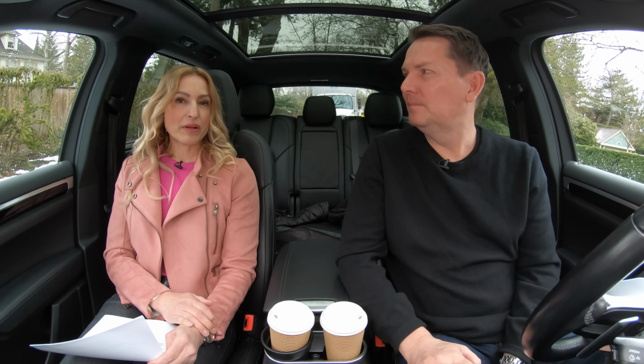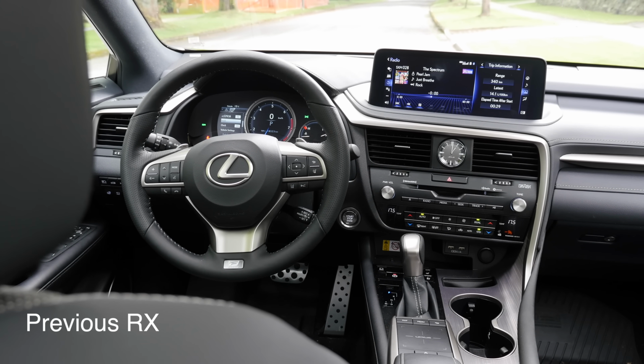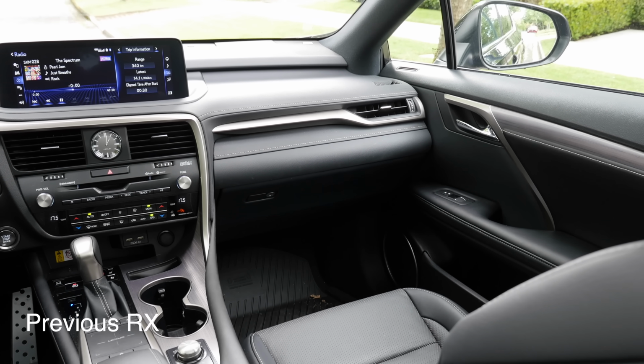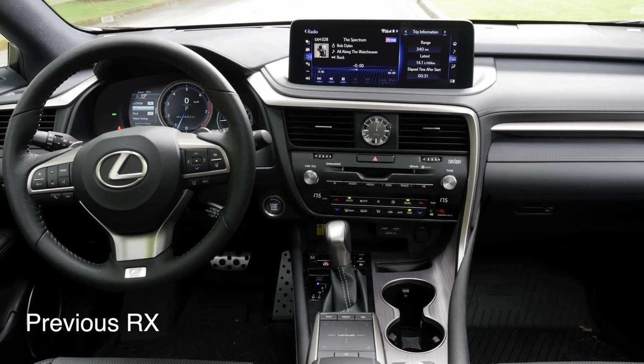Now, this new RX is such a huge improvement from the previous model. I mean, there were times in the previous model where I didn't even really feel like the heated seats warmed up to that real hot feeling that you get in the RX now, and same with the heated steering wheel. It wasn't heated all the way through. It is now, and I think that that is also part of the luxury experience.